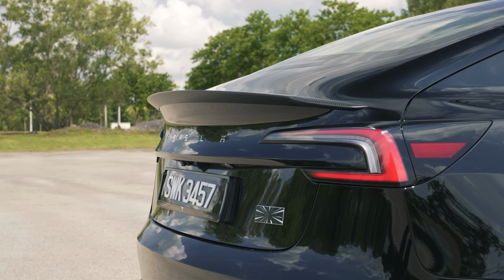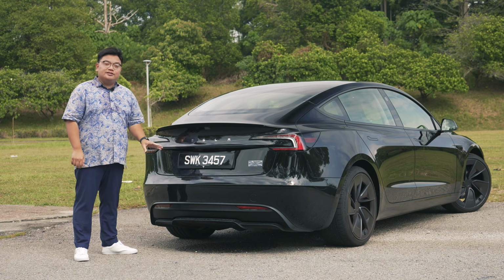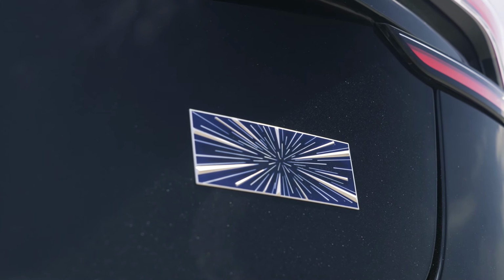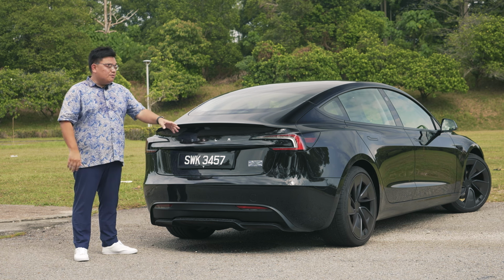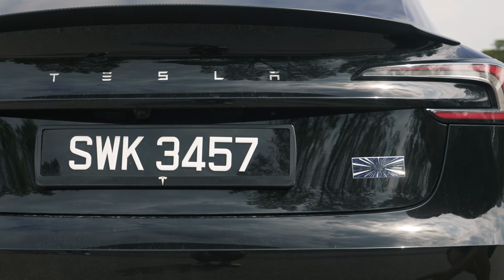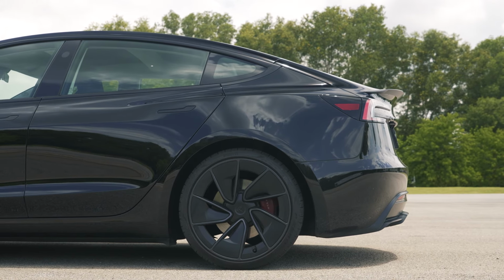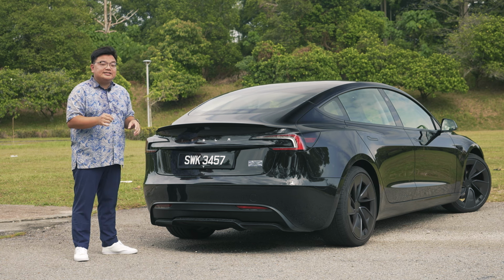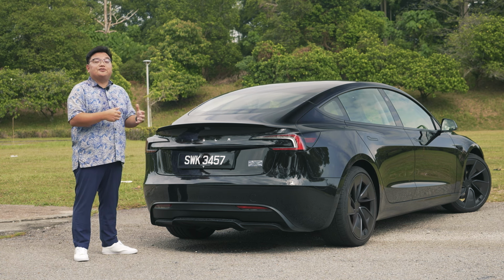At the back, the Performance adds on this carbon fiber lip spoiler and a slightly larger rear diffuser. There's also a new Performance badge, which to me looks a little bit childish, but the worst part of all, it's not even stuck on straight if you compare it against the rear number plate. That looks really off for me. But overall though, with the wider tires as well as the lower ride height by a full 10mm, it does have a much more aggressive stance compared to the regular Tesla Model 3s. That I like.